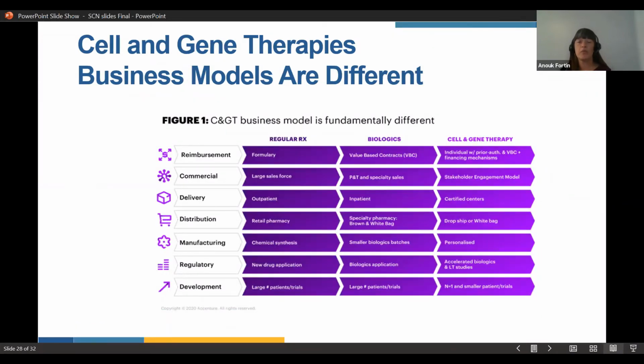There are also different business models. The companies that are in the business of cell and gene therapy are structured differently or have different considerations than those that are involved in regular small molecule therapeutics. I don't want you to focus on what's written in the purple arrows here, but just to notice, under all those different headers, the difference between the therapeutics, the biologics, and the gene therapy. There will be differences in reimbursement considerations. There will be a difference in marketing and how you distribute it, in the delivery, who delivers and how it's delivered. Of course, in distribution, a pill can be distributed in the pharmacy, whereas a cell therapeutic needs to be at the hospital. Manufacturing is a big one.